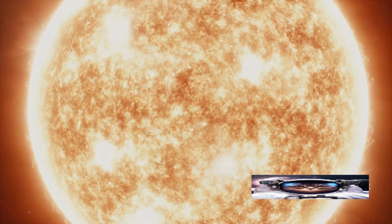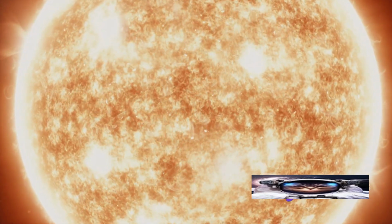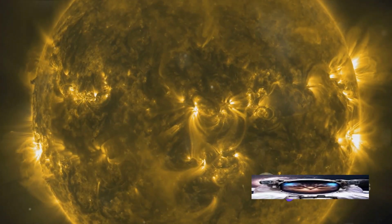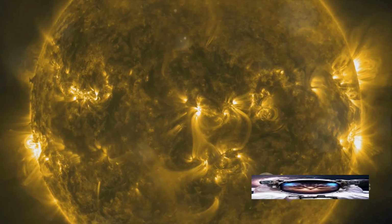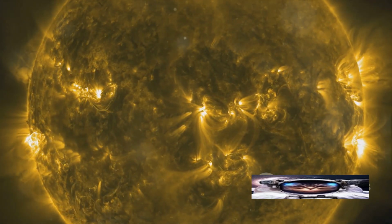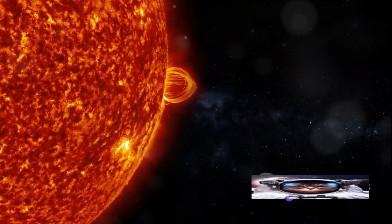Sunspots are darker, cooler areas on the sun's surface caused by intense magnetic activity. They're the starting points for solar flares, which are sudden, dramatic increases in brightness. These flares can release as much energy as 1 billion atomic bombs. But wait, there's more. Coronal mass ejections are even more powerful.